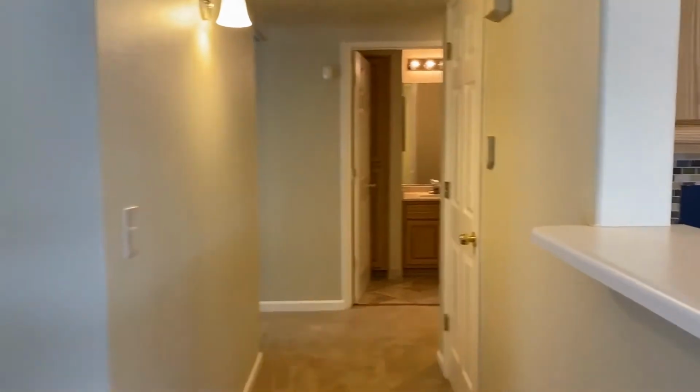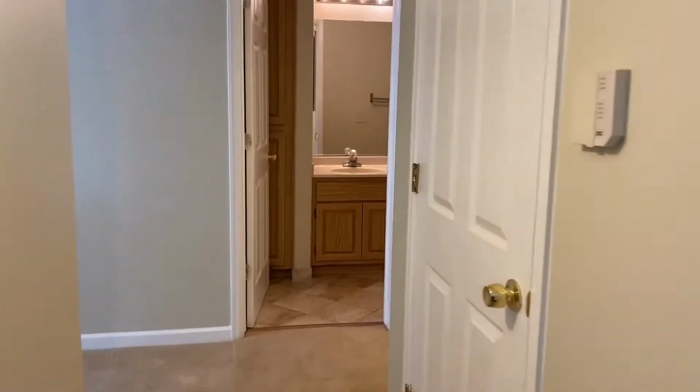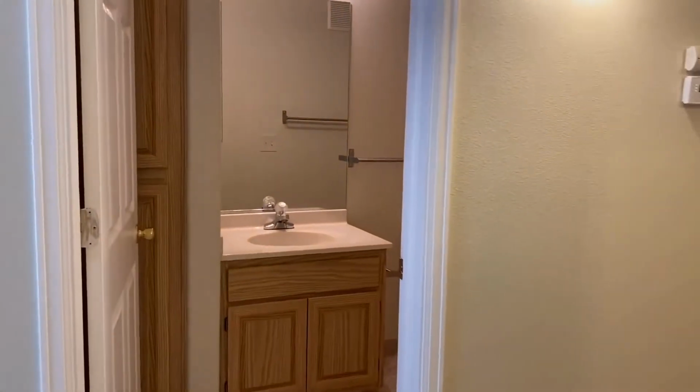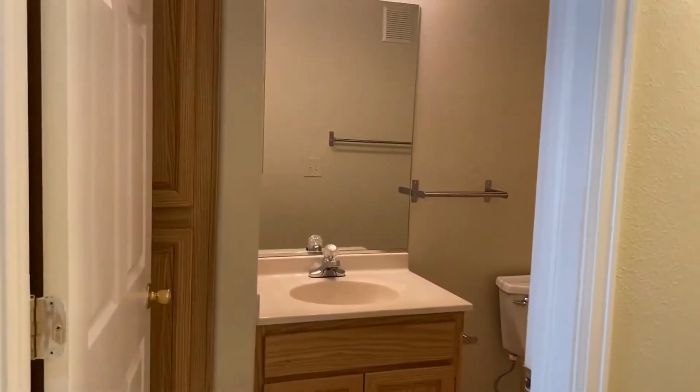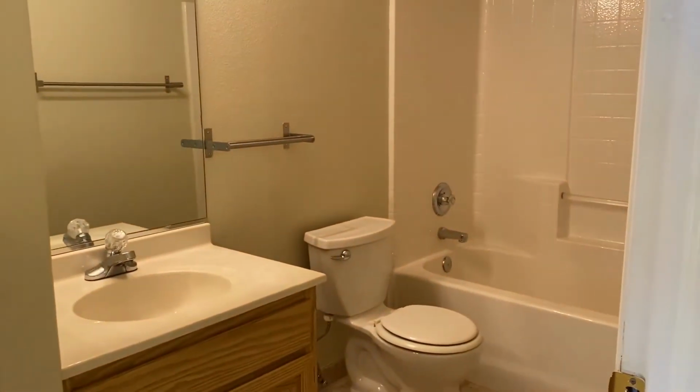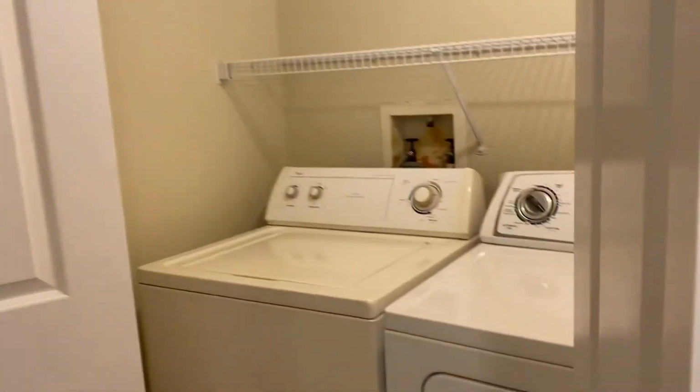And then down the hall here, we have a linen closet right to the right here. And we have the main hallway bath. It's got a full size tub. And then down the hall here, we've got full size washer and dryers.